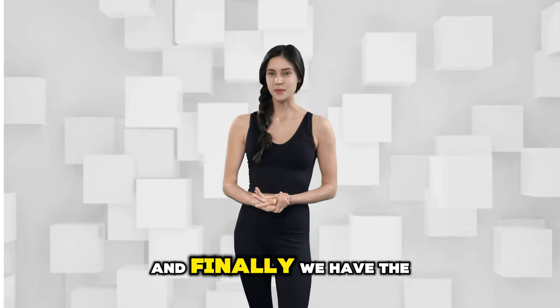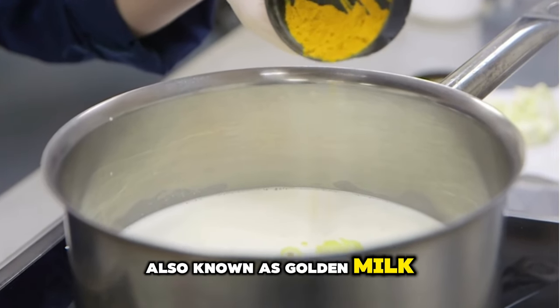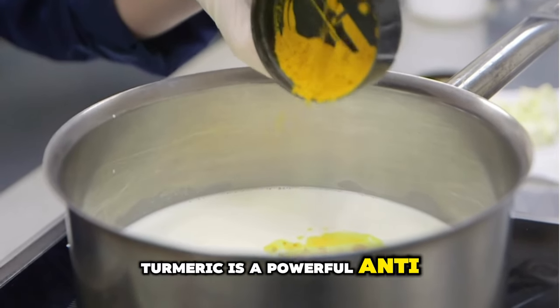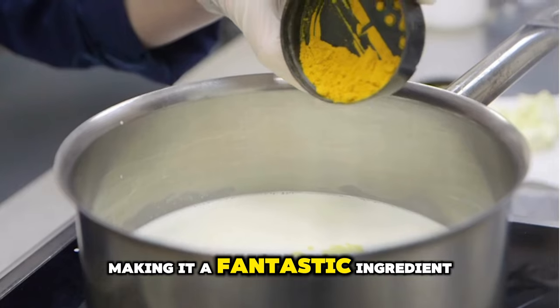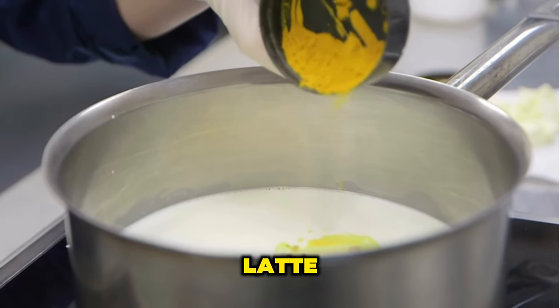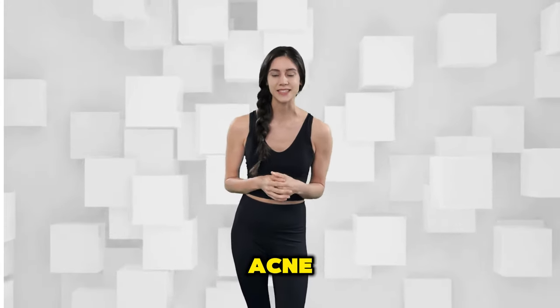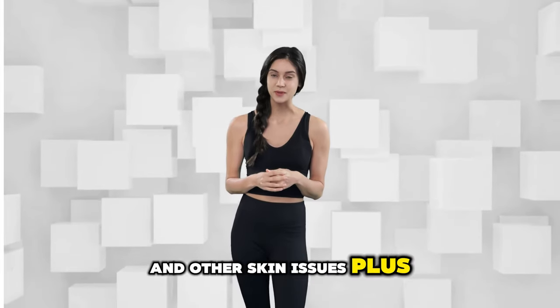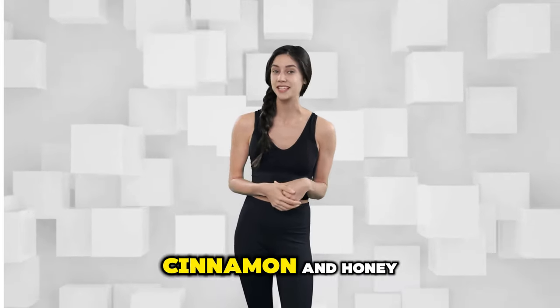5. Turmeric latte, the anti-inflammatory hero. And finally, we have the trendy turmeric latte, also known as golden milk. Turmeric is a powerful anti-inflammatory and antioxidant, making it a fantastic ingredient for clear skin. When you drink a turmeric latte, you're helping your body fight off inflammation that can cause acne and other skin issues. Plus, it's delicious, especially with a dash of cinnamon and honey.